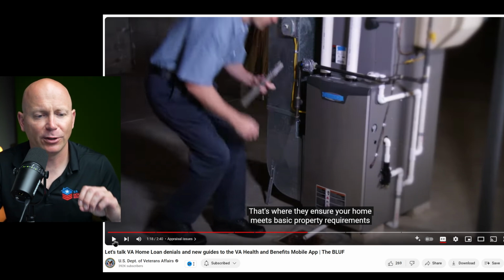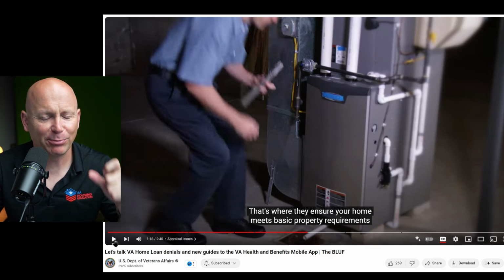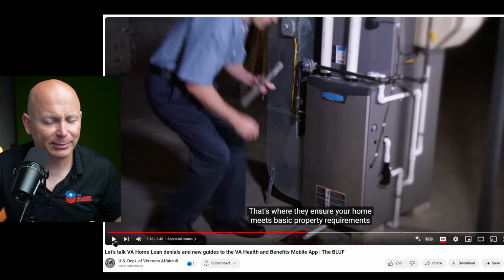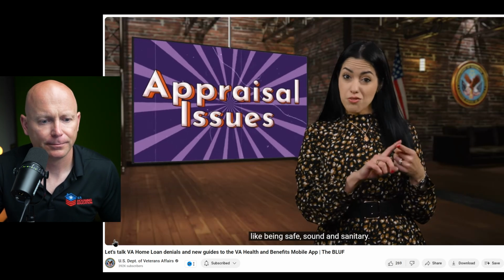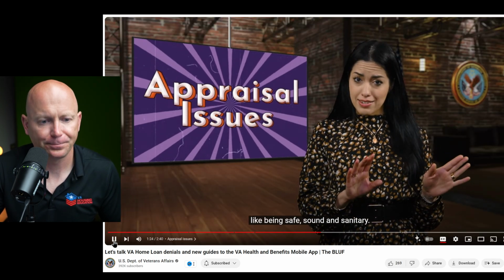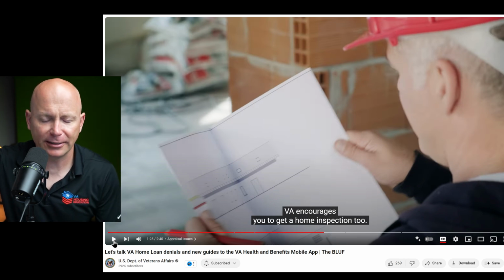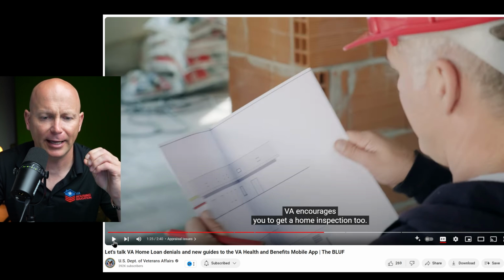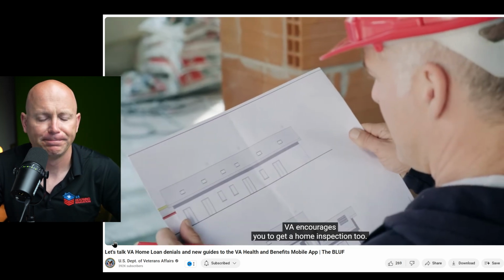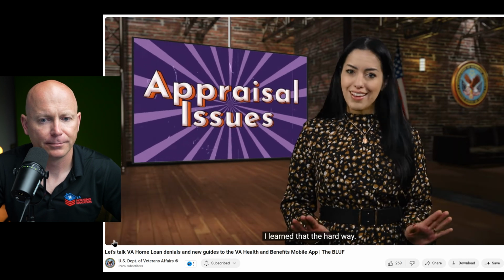And that's one thing to note, is that other loan products like conventional loans primarily, you can get appraisal waivers. With FHA and government loans, you cannot get that. Basic property requirements like being safe, sound, and sanitary, which I'm also going to link. That's the minimum property requirements within the handbook. VA encourages you to get a home inspection too. Remember, you need a front porch railing. I learned that the hard way.